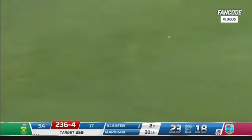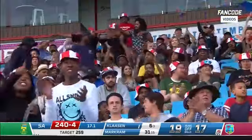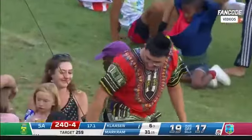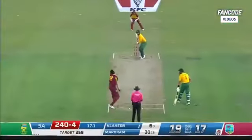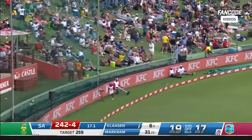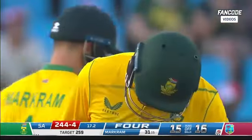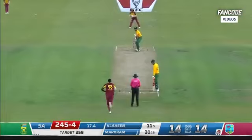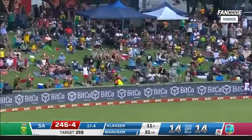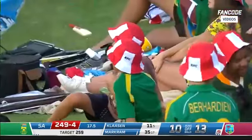In the gap. This has been some run chase, a historic run chase. It will be. With 19 required, this crowd has seen something special. The extra cover region. Magnificent again. It continues. And oh, what a chase to this point. Oh, yes. And you could go on saying it.